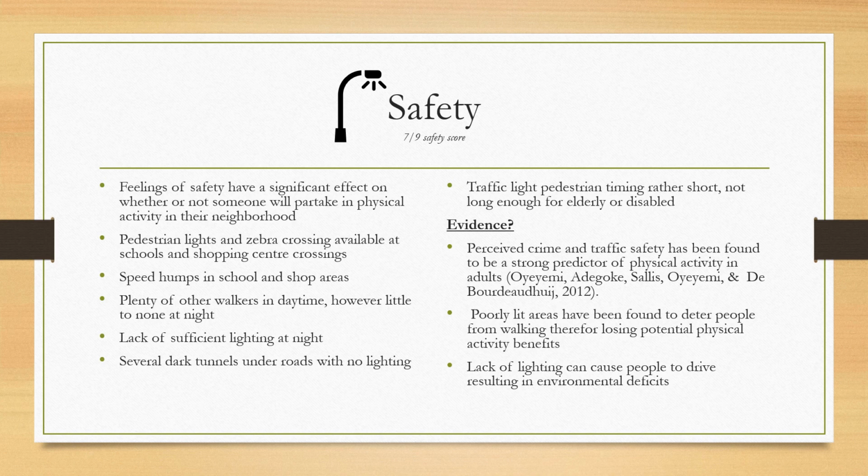However, the paths were poorly lit at night, which has been proven to cause possible walkers to use alternate transport like cars or buses instead. This results in these potential walkers losing the health benefits of partaking in physical activity, and furthers environmental damage caused by more cars on the road. Further, perceived crime and traffic safety has been found to be a strong predictor of physical activity in adults, emphasising the importance of safety measures like speed humps, traffic lights, crossings and adequate lighting along footpaths.